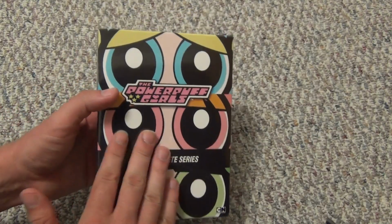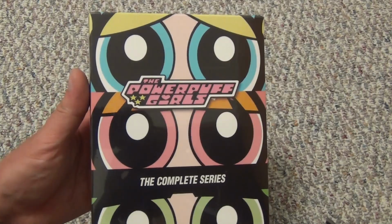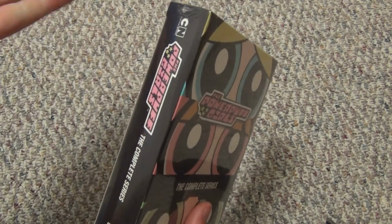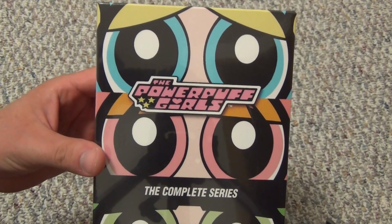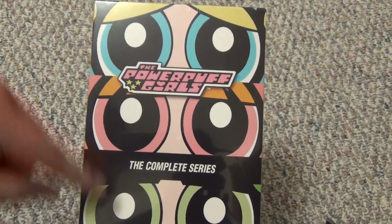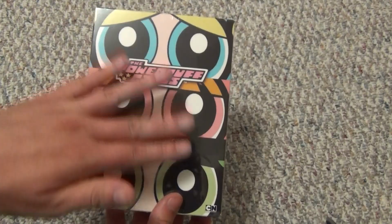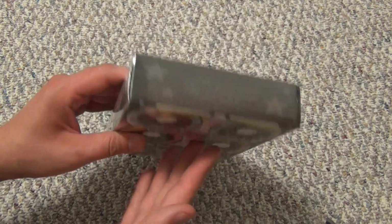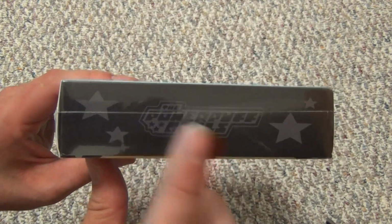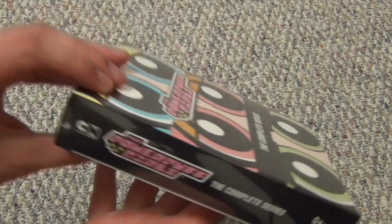And otherwise the artwork is pretty much identical, little changes here and there, different packaging size and everything, but otherwise it's basically identical. The front artwork is the same. It's not super detailed or anything. It's not super impressive artwork, but it does the job. It's fine. It's good enough for me. Got a little logo on the top there. Nothing along the bottom, just plain black.